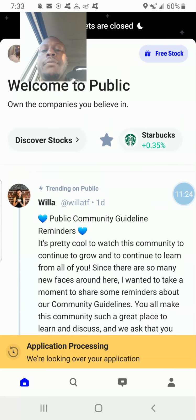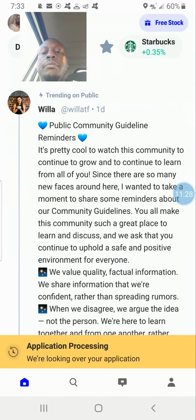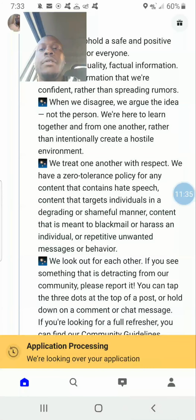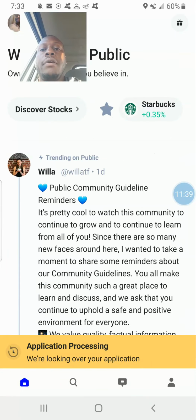Now, it's saying here, application process, we're looking over your application. That's been a while. It's been on my account for a while. It says 3 to 5 days, and it's probably been over a month. I just don't go into it a lot. I'm probably just going to close it and tell them to cancel my account, because it's taking forever.